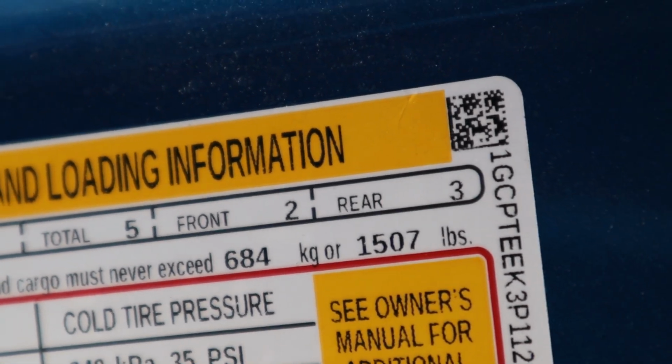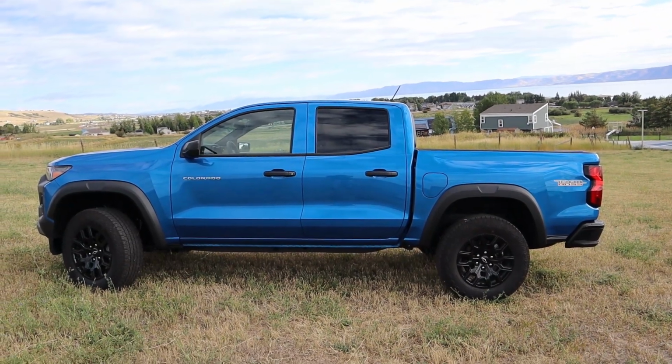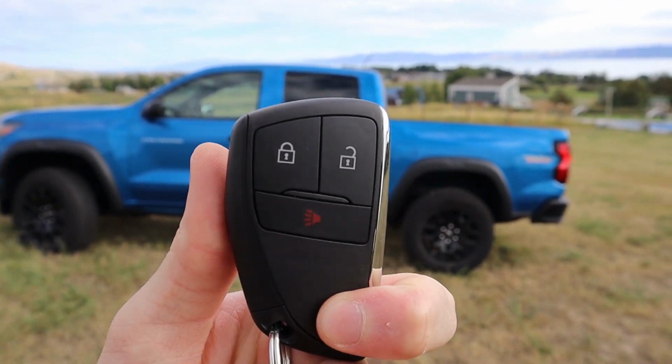We're talking 1,507 pounds, which is almost full-size pickup truck territory. Okay, now let's jump inside the Trail Boss and talk interior, but before we do that, I briefly want to show you the key. This is your standard Chevy GMC key. You got your lock, unlock, you got your panic button.